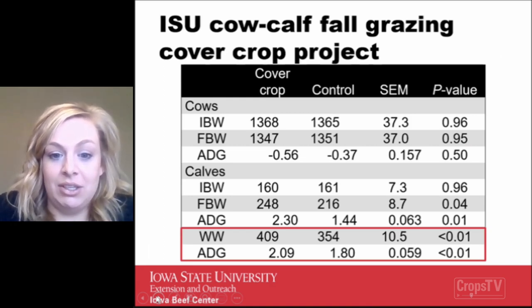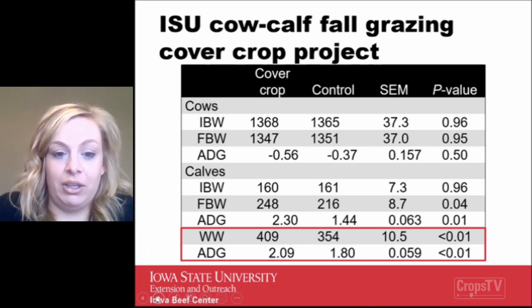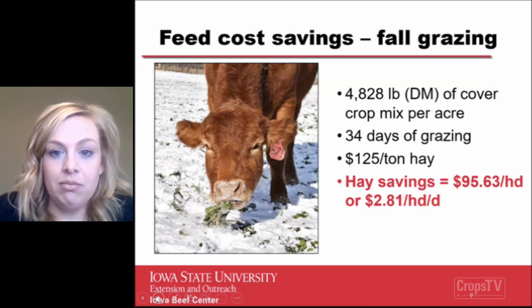We followed these calves through weaning, and they were all managed the same once they ended off the study. They went into the same management scenario, so they were managed consistently. But the weaning weight of those calves on the cover crop study maintained that weight advantage. So that was a big benefit. They had that high quality feedstuff earlier in life, and that did have a benefit to those calves.